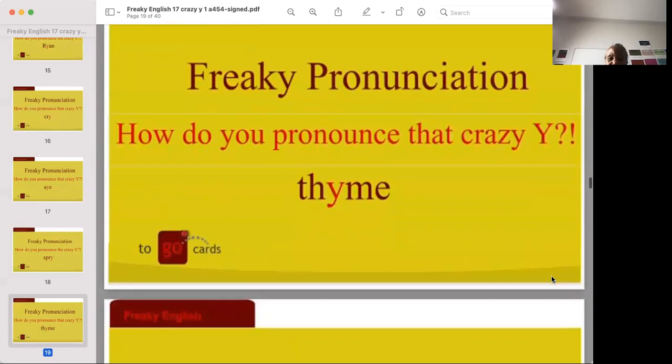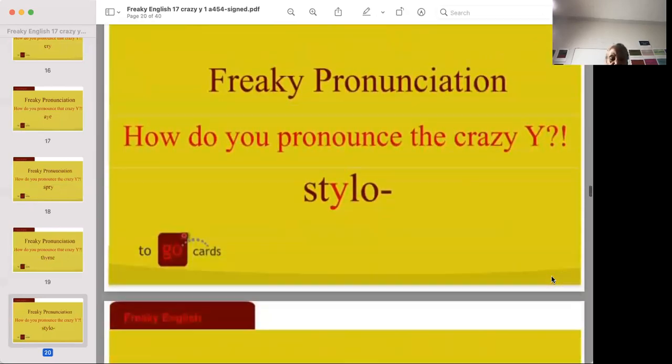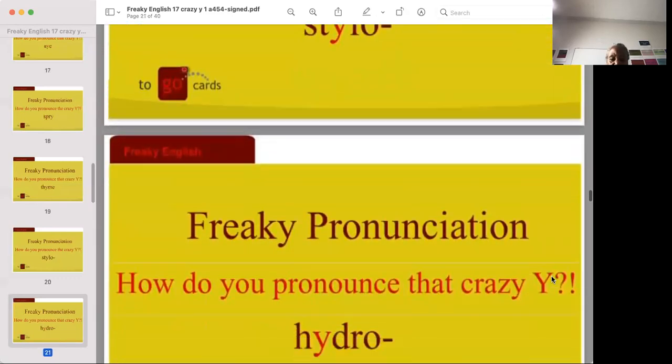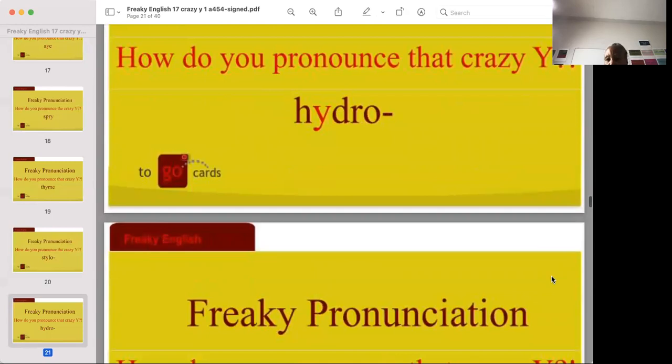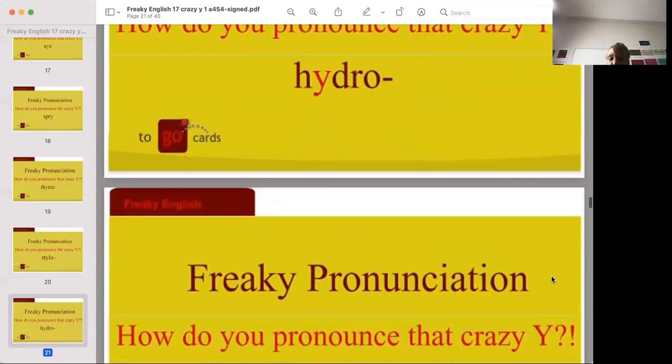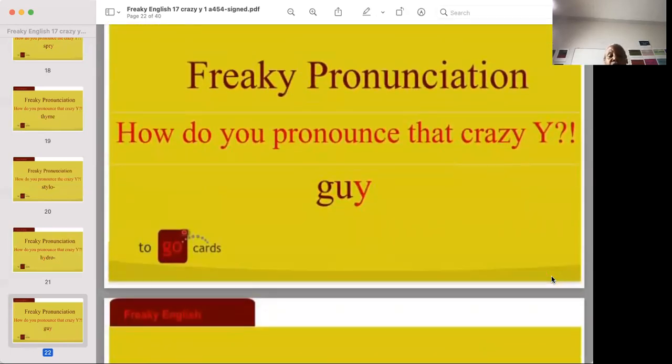Thyme, it's a type of spice. Once again, that's a prefix, thylo, prefix, hydro. Hydro. Guy, but this has two meanings because of the French influence. If the G is capitalized, the person's name is either Guy or Guy.